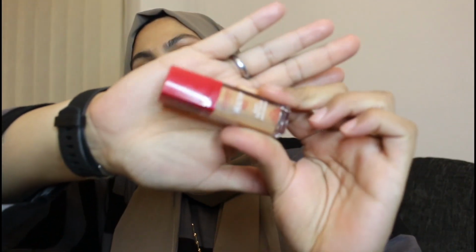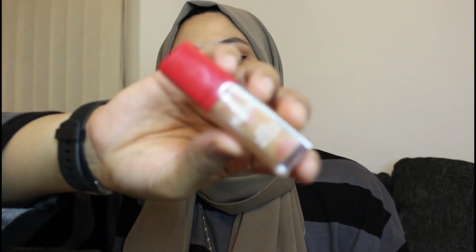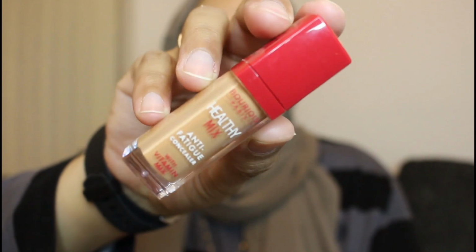So moving on to corrector. The corrector I have picked for this time, I was going to pick my NYX one again, but I haven't actually used that for a really long time. I only use that for when I go to the gym. I have been using this from Bourjois. It's the Healthy Mix Anti-Fatigue Concealer in Amber.